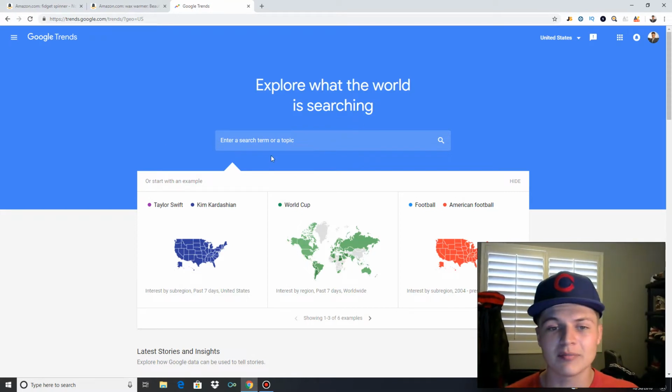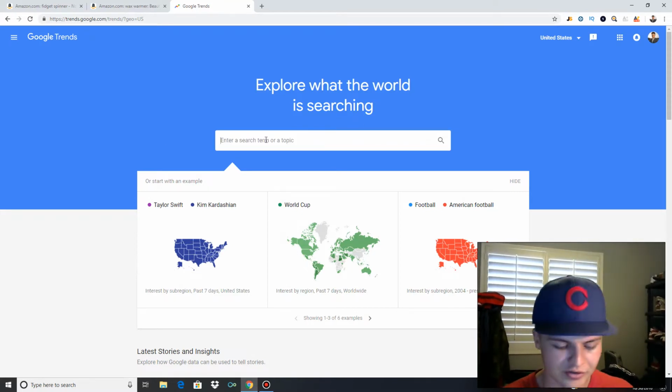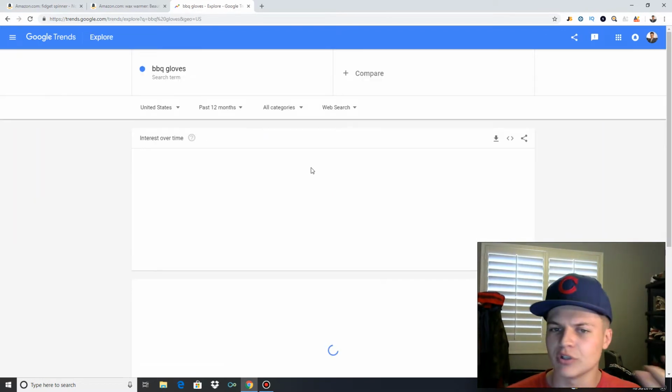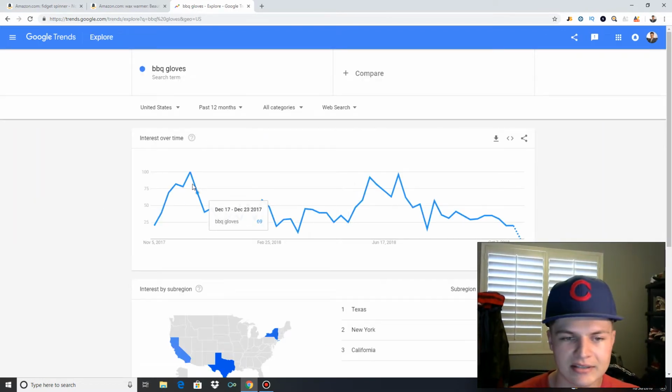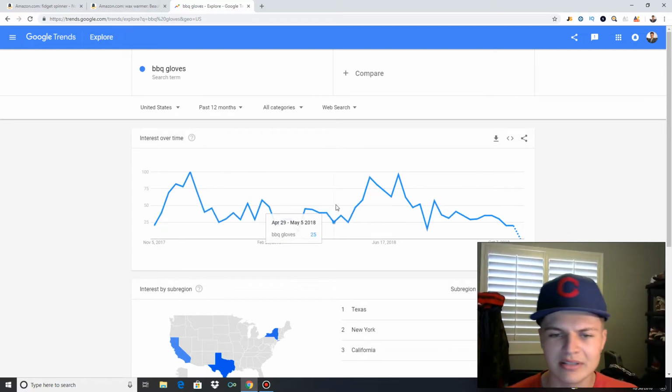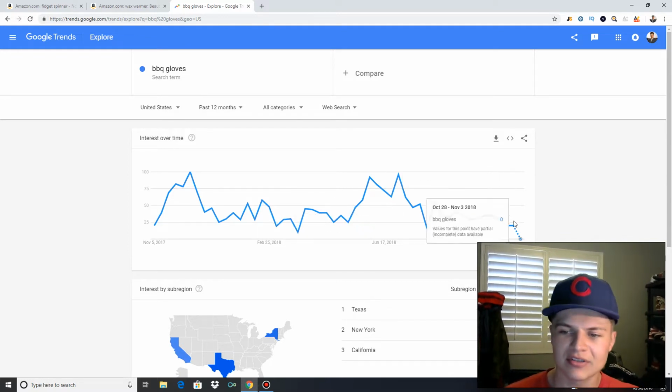So first we'll start off by showing you guys a healthier one. Let's check out barbecue gloves and see if this was a product that was selling years back, right? This has gone down, right? You kind of see a staggering. This is something I wouldn't be too happy seeing in this chart, right? This is the last year's chart.